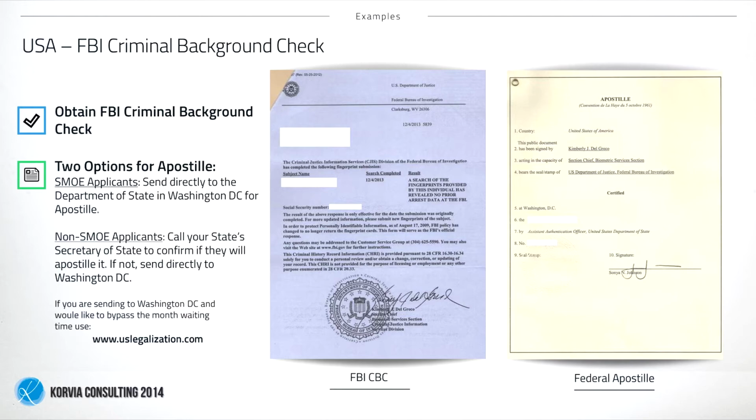So for the USA, you need to first obtain your FBI criminal background check. I know it takes a long time. Then it needs to be sent for apostille, and there are 2 things about this. For SMOE applicants, you need to send it directly to the Department of State in Washington, D.C. for your apostille. If you're SMOE, you have to send it there. For non-SMOE applicants, you have 2 options. First, call your Secretary of State for your state and confirm if they will apostille your FBI background check. If they say no, it's okay, just send it directly to Washington, D.C. then.